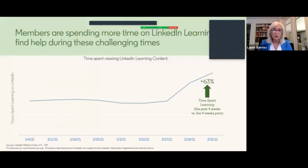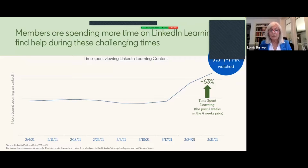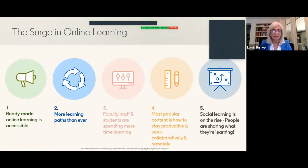There has been a 63% increase in time spent learning by learners at LinkedIn Learning. It's gone from an average of 500,000 hours of video content per week to 1 million hours of video content per week. What's behind the surge in online learning? This is video's moment in teaching and learning.